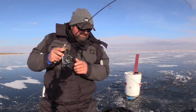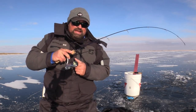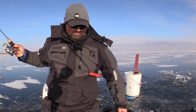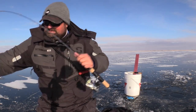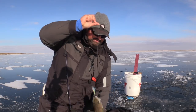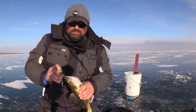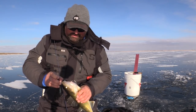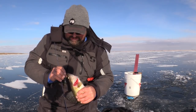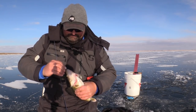I think I got another little eater here. Perfecto. Dad will be happy that he's going to get some blackened walleyes. This walleye is the perfect eater. Don't kill those 21s, 22s, even 20s. Try to go for your 16, 17 inch or something like that. This is a perfect, perfect eater.